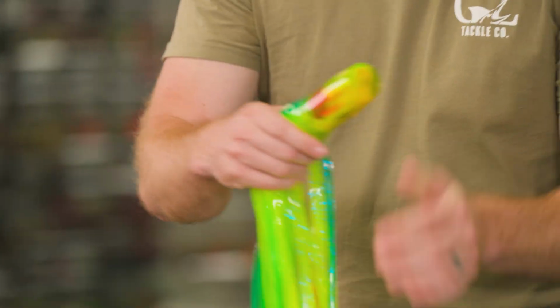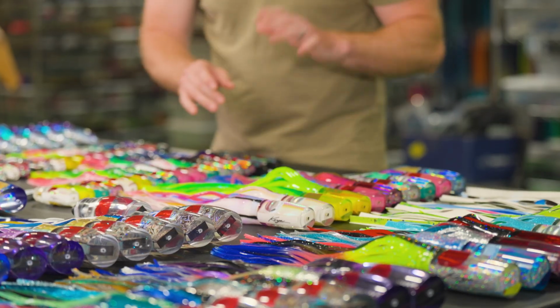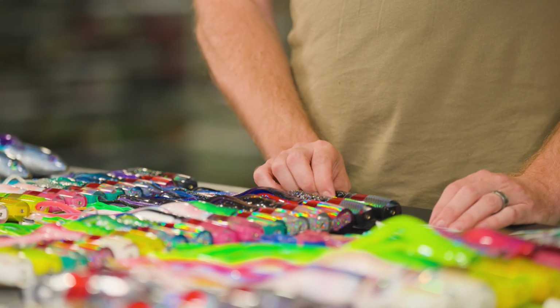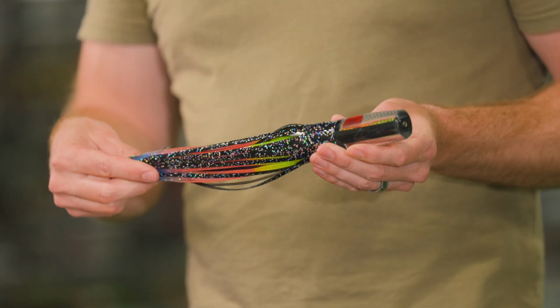Some other hardhead styles that we do a lot of are, of course, the Aloha Sundowner, which is more on the 14-inch size. And then we've been selling quite a few of those Alii Kai hardheads as well. Similar shape, design, and all that. Here we have the 9-inch version. We have not had these in quite some time, as well as the 7-inch.